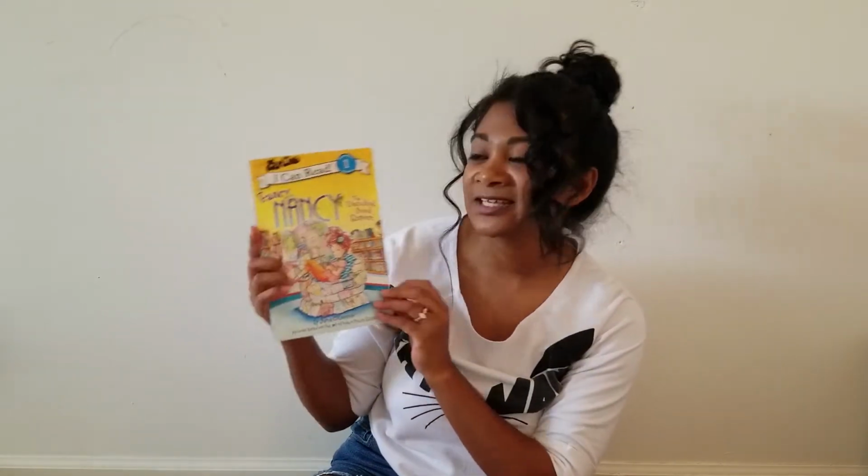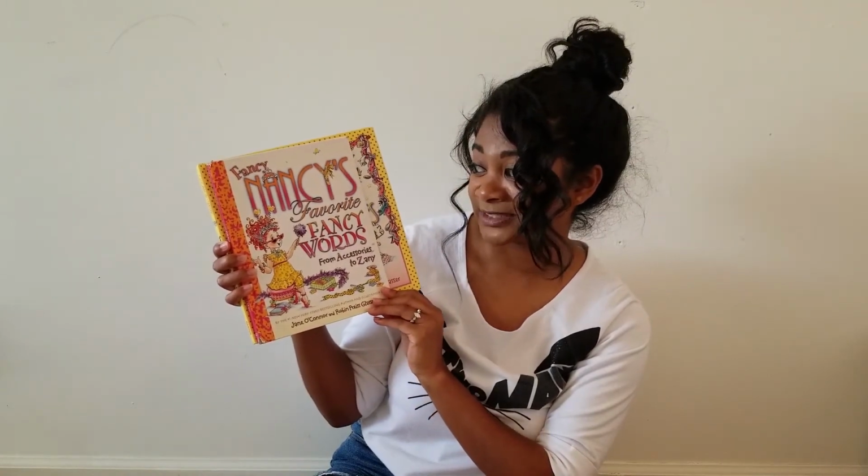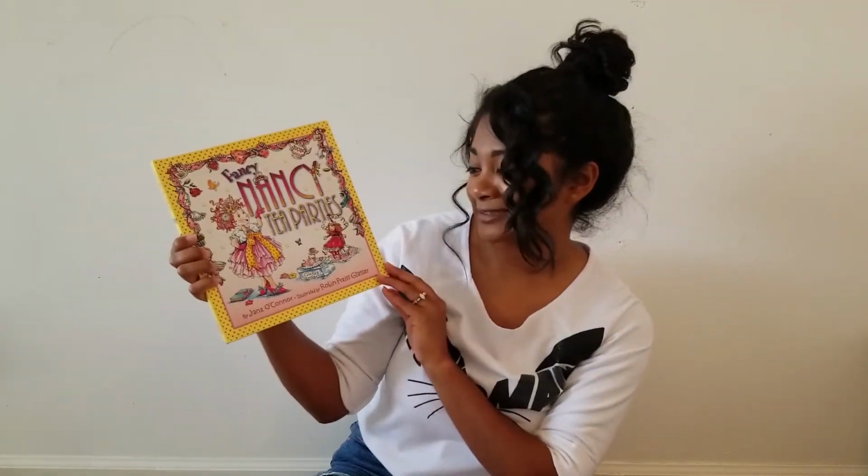The next few books are by Jane O'Connor. They're from the Fancy Nancy and Nancy Clancy collections. The first is an I Can Read Fancy Nancy, The Dazzling Book Report. I also got Fancy Nancy Sees Stars. And then I got the first book in the Nancy Clancy series, which is Super Sleuth. And I got the 3rd book, which is Nancy Clancy Sees the Future. And these next 2 were ones that were in a book lot that I got from the Buy Nothing group, and that is Fancy Nancy's Favorite Fancy Words, From Accessories to Zany, and then Fancy Nancy Tea Parties.